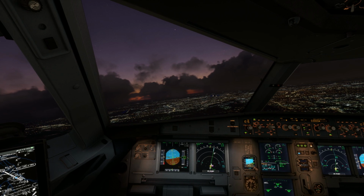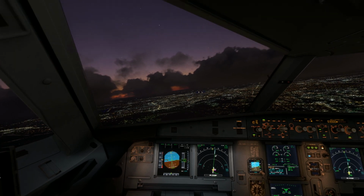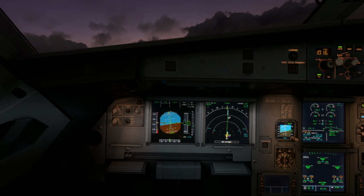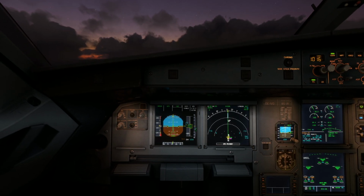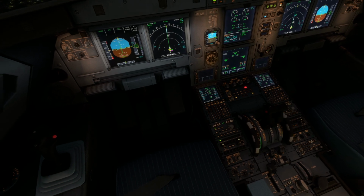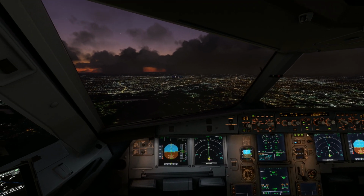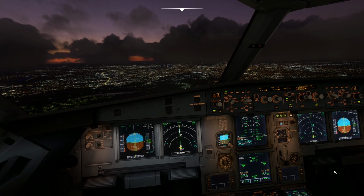Tower, N320SB0 Sierra Bravo inbound for ILS approach runway 32 left. Good evening. Continue ILS to runway 32 left, call when established on final. Continue ILS approach to runway 32 left, will call when established on final, N320SB0 Sierra Bravo.